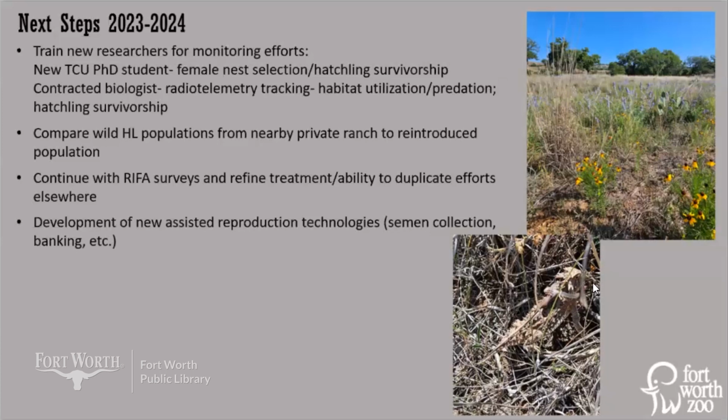And now we're branching out into horned lizards. So we have started doing semen collection and we'll be biobanking and freezing semen and doing artificial inseminations moving forward, hopefully. That's something that really hasn't been done with lizard species either.